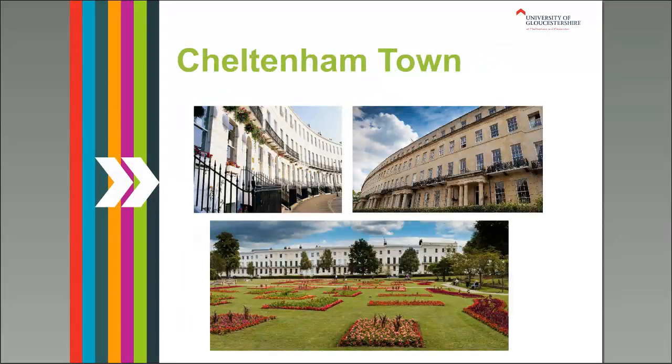Cheltenham town itself is a regency town. I often get this wrong. It's not Georgian as Bath would be, but it's very much regency, built in the time of the Prince Regent, and therefore quite unique architecturally in Britain and in fact the world.